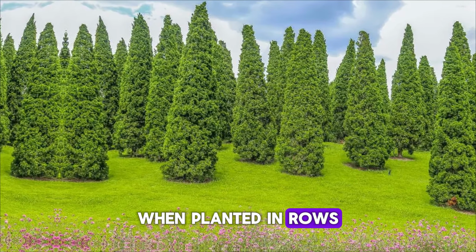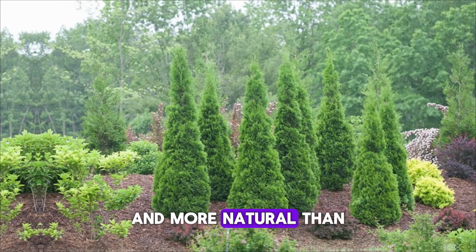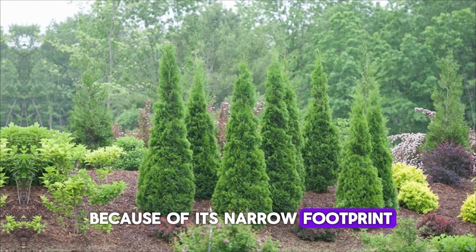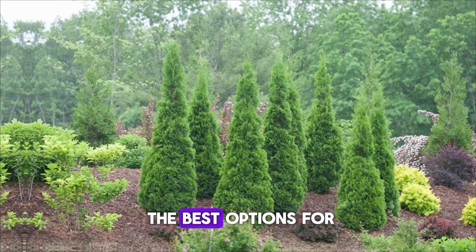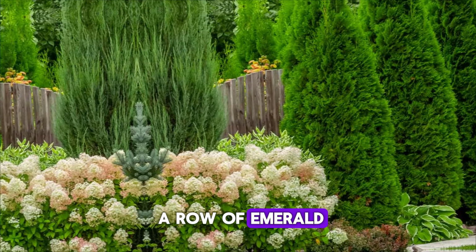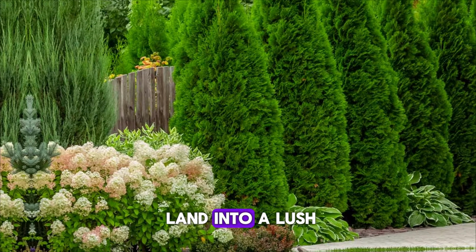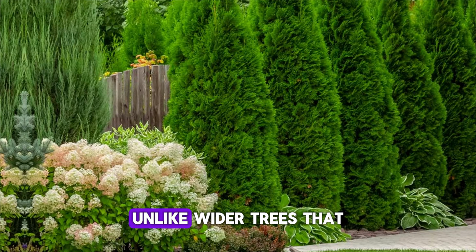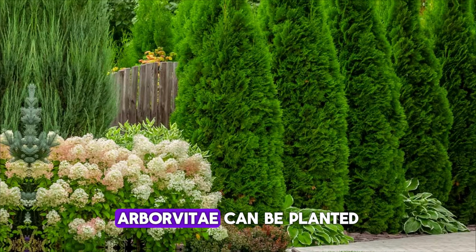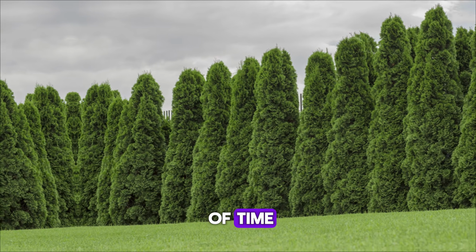When planted in rows, Arborvitae form a living fence that is softer and more natural than wood or metal, yet just as effective. Because of its narrow footprint, Arborvitae is one of the best options for small yards where space is precious. A row of emerald green Arborvitaes can transform even the smallest strip of land into a lush private boundary. Unlike wider trees that require 10 or more feet of spacing, Arborvitae can be planted closer together, creating a solid screen in a short amount of time.